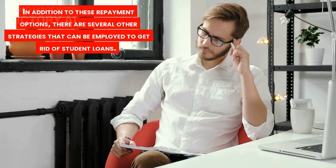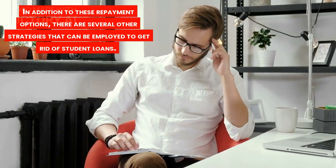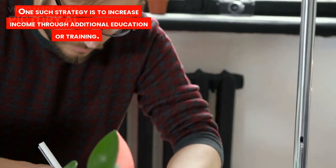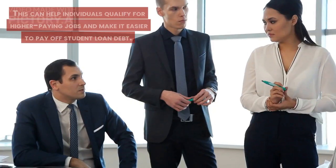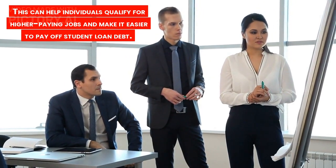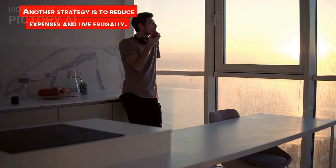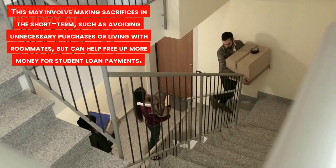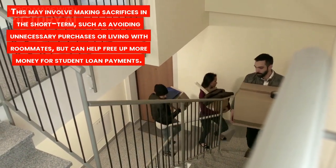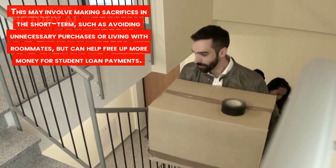In addition to these repayment options, there are several other strategies that can be employed to get rid of student loans. One such strategy is to increase income through additional education or training. This can help individuals qualify for higher paying jobs and make it easier to pay off student loan debt. Another strategy is to reduce expenses and live frugally. This may involve making sacrifices in the short term, such as avoiding unnecessary purchases or living with roommates, but can help free up more money for student loan payments.